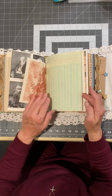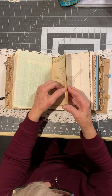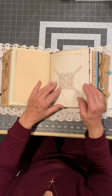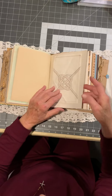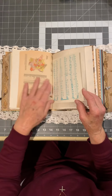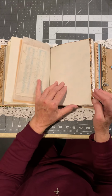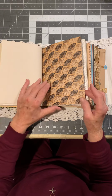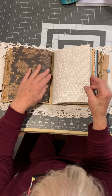And this is the other side of the playbill. This is a flip up, kind of an Asian theme or feel. Or this is the other side of the French map. Vintage paper, handmade paper. Lots of places for her to add things or write, journal, whatever she wants to do.